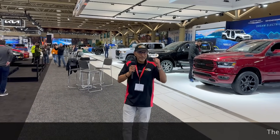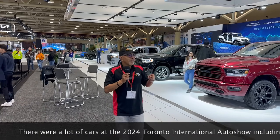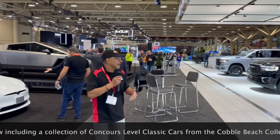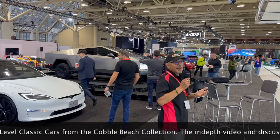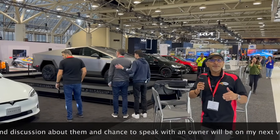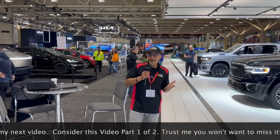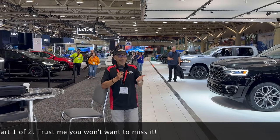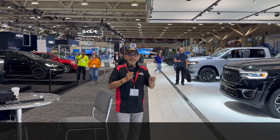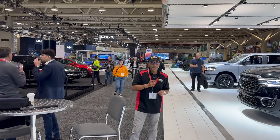I am here on Media Day, so you get to see a sneak peek at all the beautiful cars at the show today, including the Tesla Cybertruck, amongst the Jeep, and many, many other cars. On Media Day, the masses of crowds are not here, so we get a little chance to get up close and personal to a lot of these beautiful cars. So, without further ado, let's hop in, let's go for a drive, and let's check out some beautiful cars at the 2024 Toronto International Auto Show.